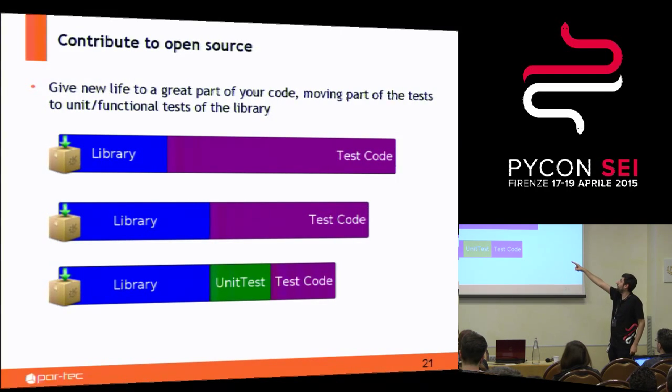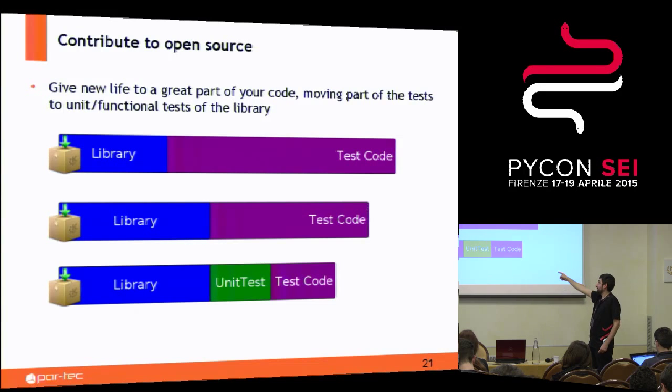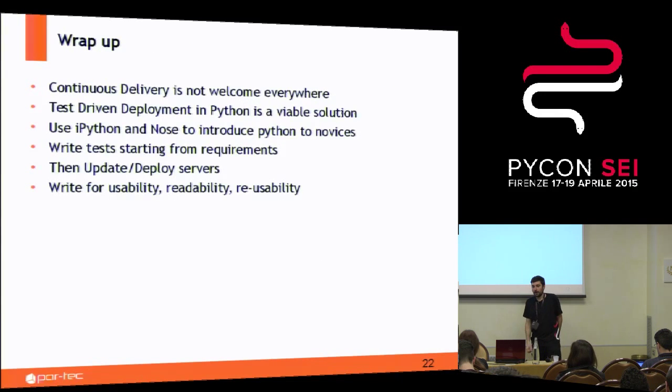Starting from Rich's library, a lot of test code. Part of the test code moved to the library. Less test code. Part of the test code moved to unit tests. Test code is very DRY. Much code moved to the library and to the unit tests. So continuous delivery is good, but it's not welcome everywhere. Test-driven deployment in Python is a viable solution.